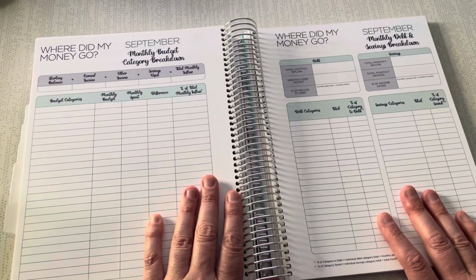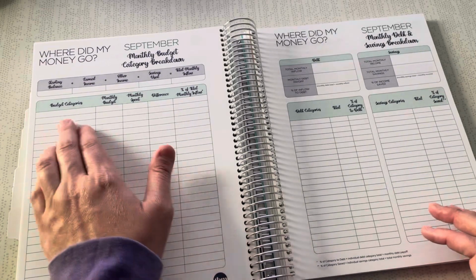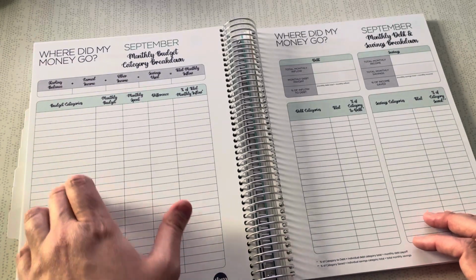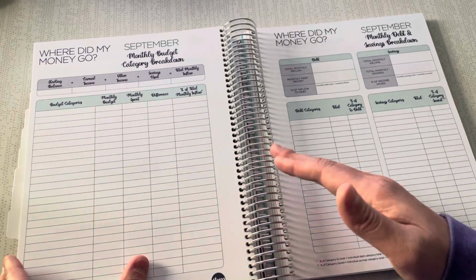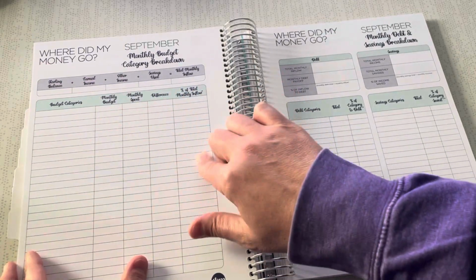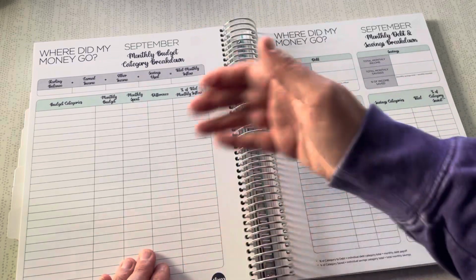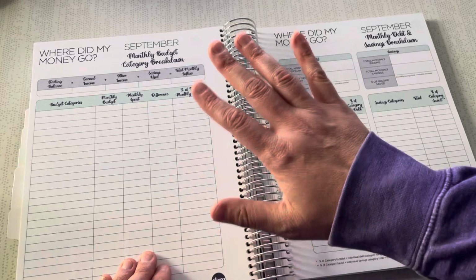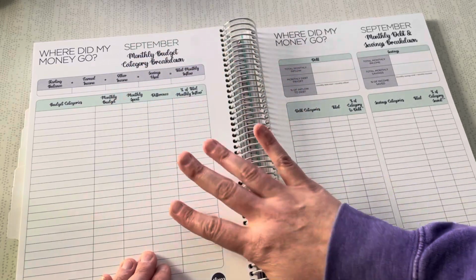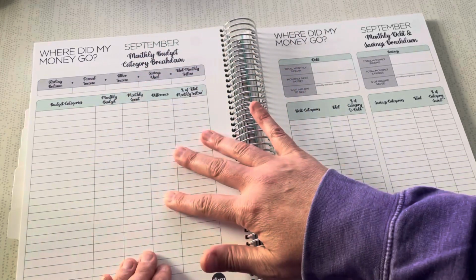All right, where did my money go? So this is where you can take all of your budget categories and you can add the total for the whole month. So over the 5 paychecks, and then you can kind of see what percentage of your money went to food, transportation, household goods, childcare, anything like that, depending on what your categories are.